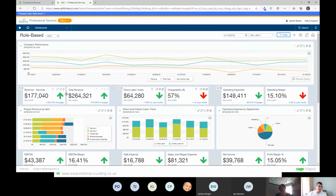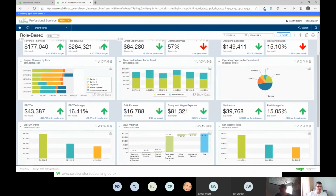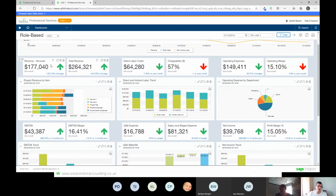Graphs, KPI cards showing performance. You can set, you know, a green arrow is good when it goes up, or a red arrow is bad when it goes down. Smiley face, sad face, thumbs up, thumbs down. You can do all that sort of thing with those KPI cards, and also looking back at the actual figure behind it. So what this is saying is that we've got an amount of revenue and services which is actually 102% above budget. And total revenue here, 101% above budget. Chargeability, you can see it's actually gone down one versus prior month. It just gives you snapshots of information that you can then perhaps drill into in further detail.